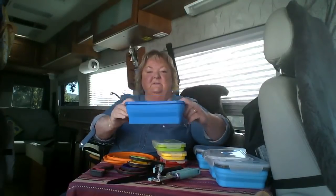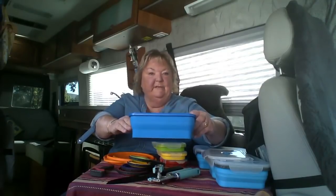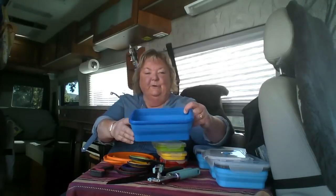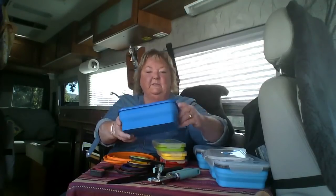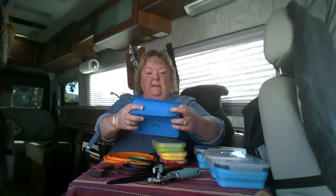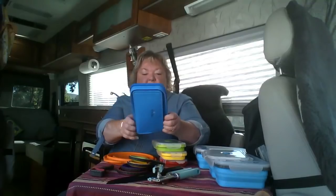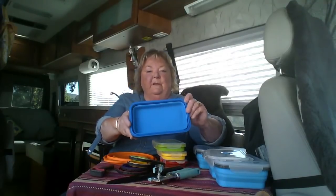Okay, so this is the size of a meatloaf or a large pumpkin bread, or you could put anything in these. You could put dry steel cut oats in it, anything that you need. And you can close them down to a small compartment also.